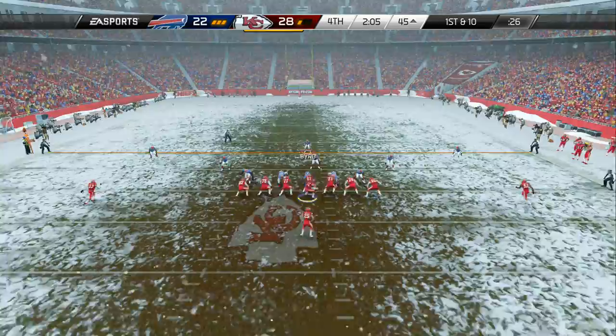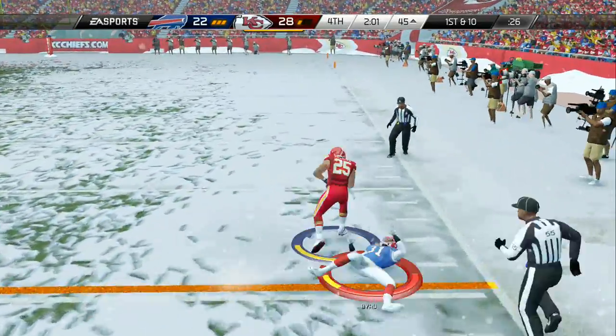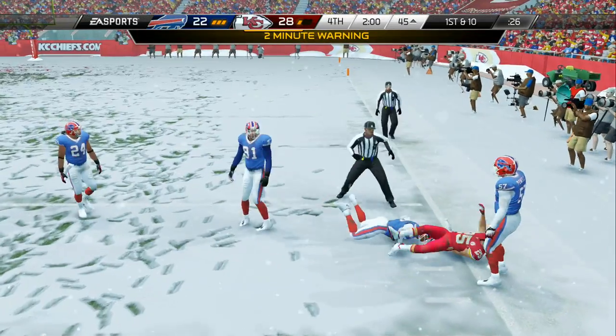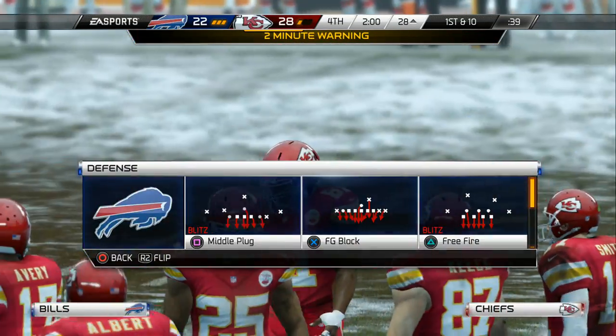Late in the game, and the offense is in no hurry. Jamal Charles pushes aside one tackler. Big gainer there by Jamal Charles. Two minute warning.